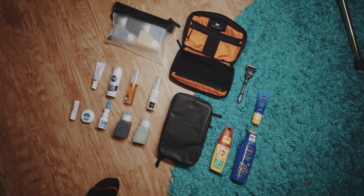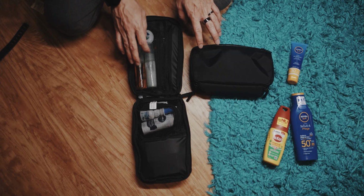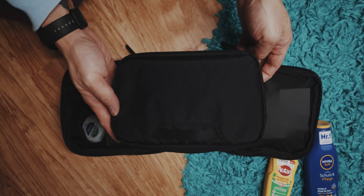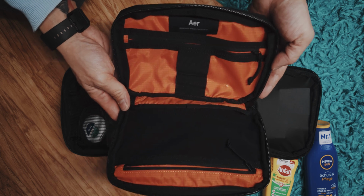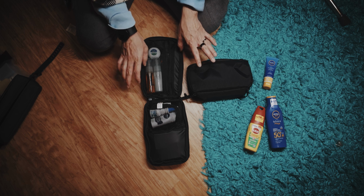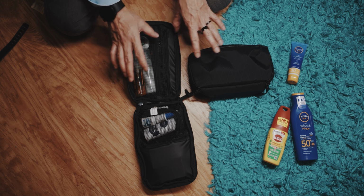But going back to the Slim versus the AER Dopp kit, I do think both of them are amazing. I really like the look of both of them. I really like the build quality. While I think the AER's build quality is a smidge better than the Gravel's, I think both of them have a place because packing toiletries is such a subjective and personal matter. It is fairly difficult to suggest or recommend which one would be better for you.